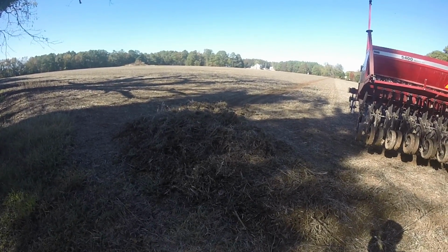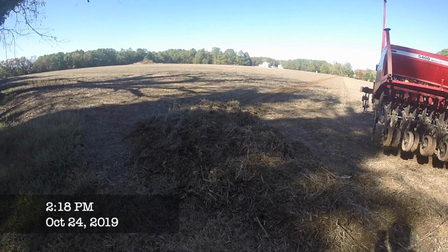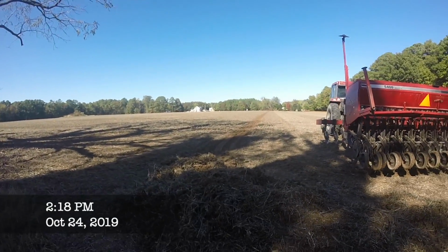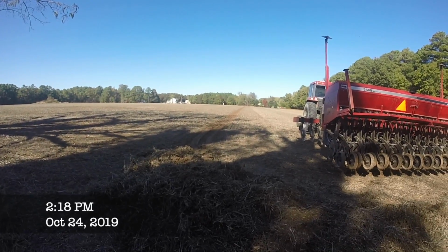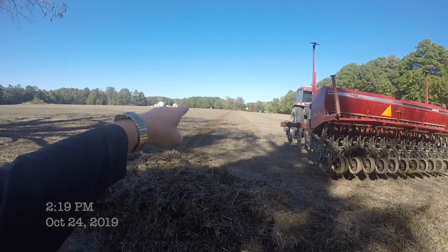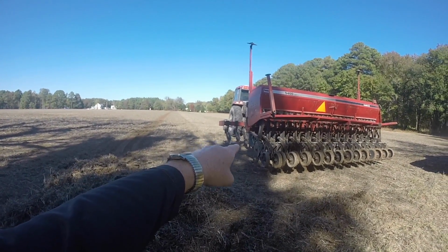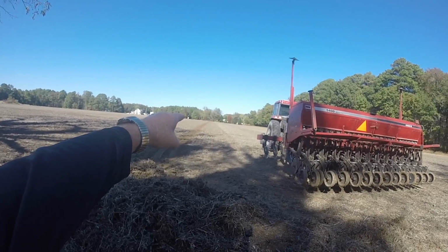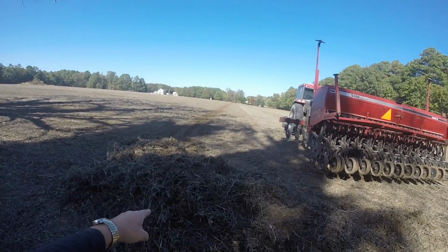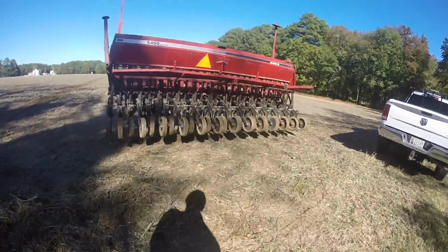Well, look at that. Gosh darn it. I hate it when that happens. I've got a bearing that has gone bad on the coulter cart there. And so what happens, a coulter stops turning and then it just drags up and piles up. So I got all the way to the end before I noticed it.